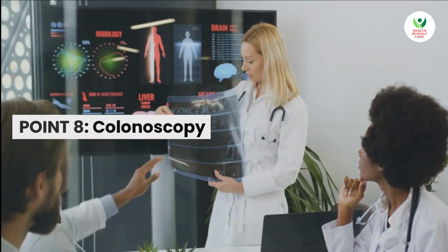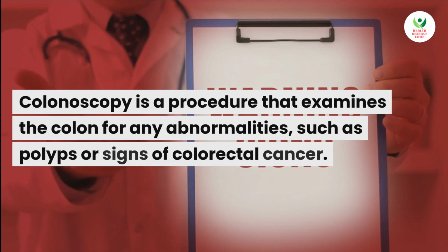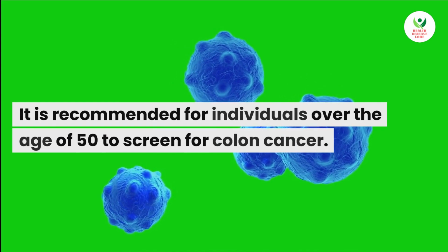Point 8. Colonoscopy. Colonoscopy is a procedure that examines the colon for any abnormalities, such as polyps or signs of colorectal cancer. It is recommended for individuals over the age of 50 to screen for colon cancer.